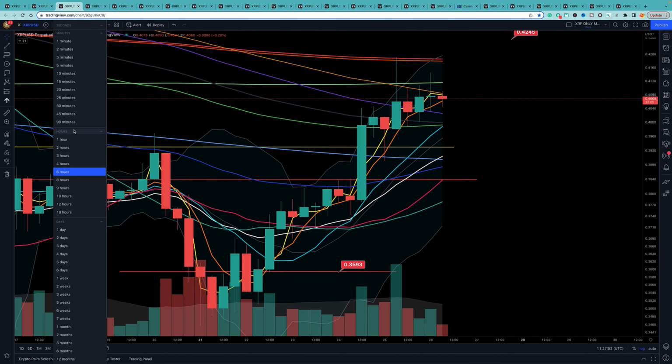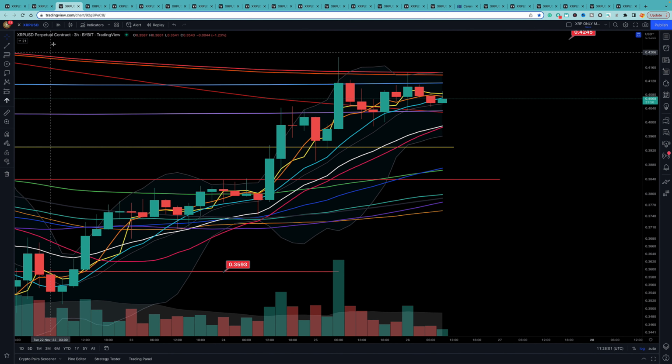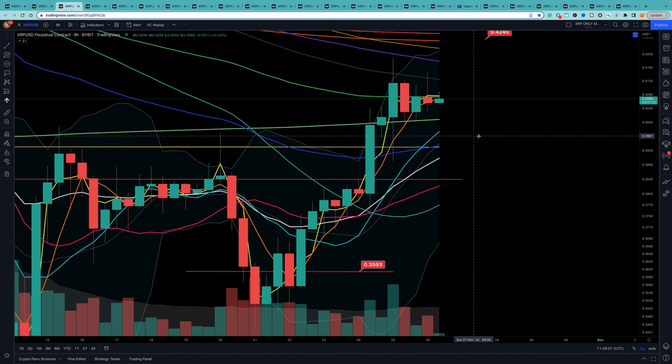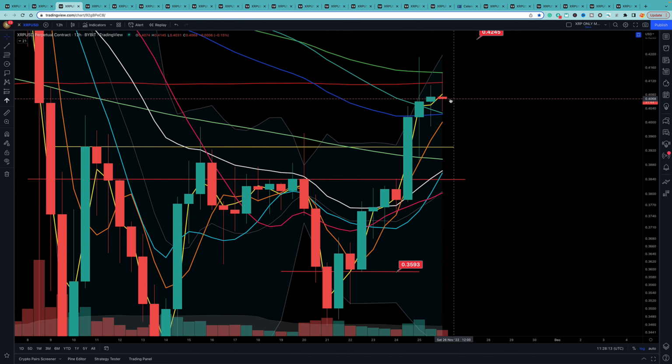Because some of these look like the 6 looks like it could keep going up, to be honest, at the moment. Okay, the 3 has finally turned. The 3 was looking like it wanted to go for the last day. So we just got to see if we can get that final top and pull it down.